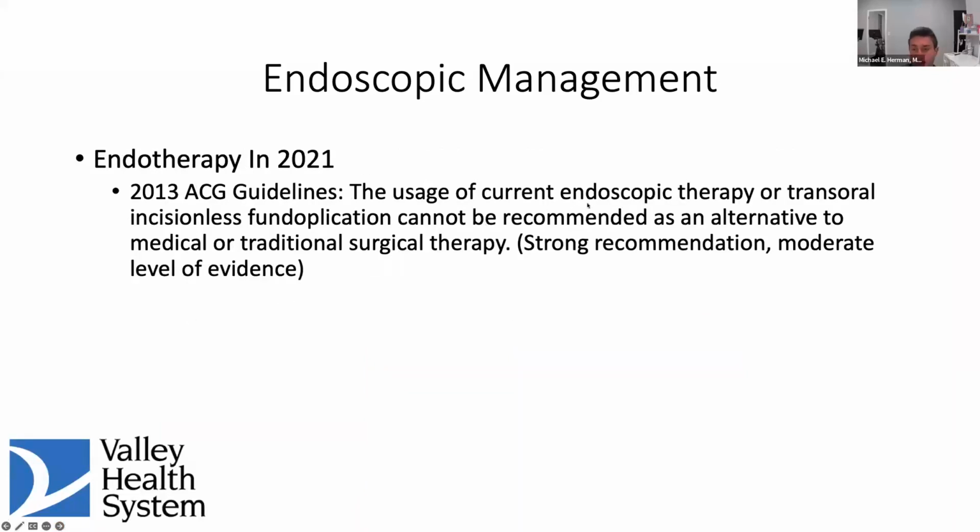So just some guidelines again, endoscopic therapy cannot be recommended as an alternative to medical or surgical therapies. So usually these, unfortunately, are only performed at academic centers. Very difficult to get approval for these because there's really no guidelines. I know these are from 2013, nothing else has come out yet, but obviously patients who fail medical therapy prefer a less invasive option than surgery. This is an option.